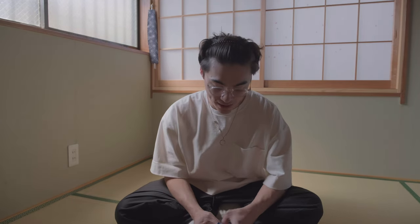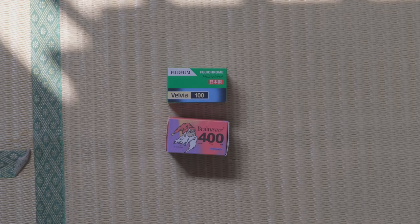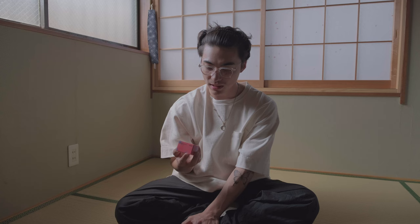Now I just grabbed the next two things recently, but I met up with my friend Jojo here in Tokyo, and he shoots film and stuff. And he gifted me one of these Brainwave 400 film rolls. This is something his mates have been working on for a while, and I've got a roll of it, so I'm extremely happy and excited to shoot this one. I might make a video out of it as well, because it's something a little different.